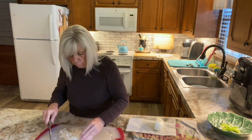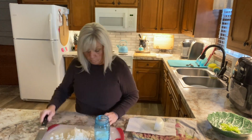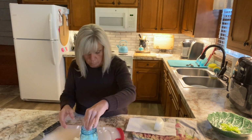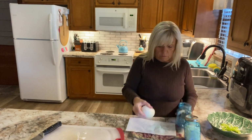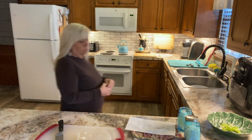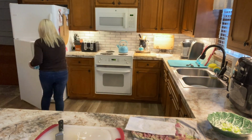I also like to pre-dice the onions and put them in a freezer bag and just stick them in the freezer in here in the house. It just makes it so much more convenient if they're readily available. Now the onions are ready and they're in the jars, and I'm putting them in the refrigerator.